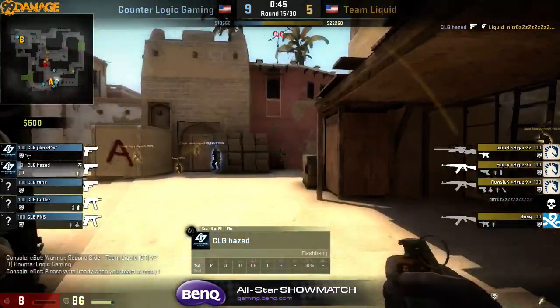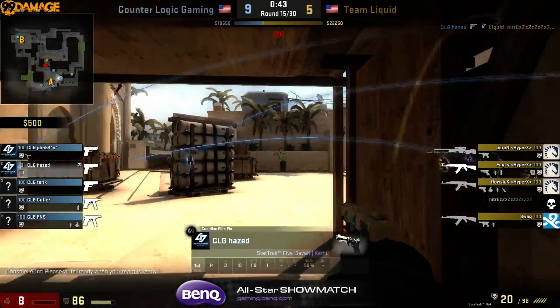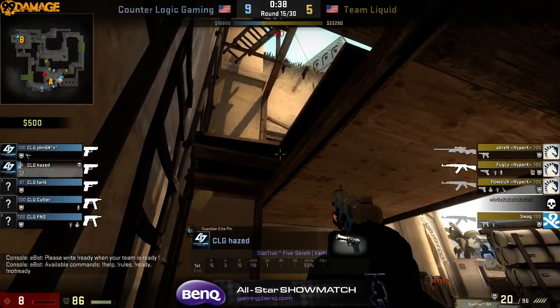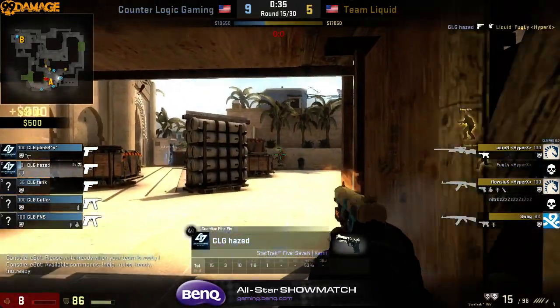Haze with the headshot onto Nitro. Now the terrorists know that at least 1 CT is around, but he's down to 8 HP, so they think that he's low anyway, so they will push in there. Nonetheless, 4v5 in favor of the CTs. Let's see how many frags they get.